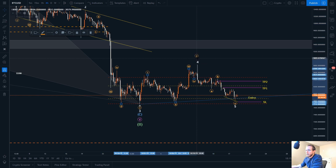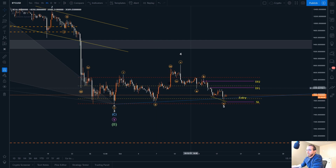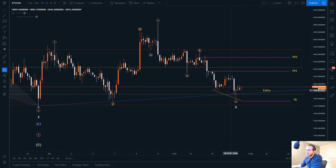But the way that I have it right now is that we had our 5 wave sequence up, and now we had a B wave. We're finishing our C wave right now downwards, which does make sense. This does look like a 5 wave sequence to me. You've got your 1, 2, 3, 4, 5 down here.